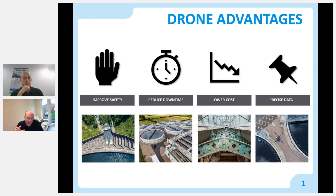But while we're in that, the hidden thing is the value add. What else can we do while we're doing that, where we've displaced those scaffolding costs? So we may have gone in looking just for the asbestos in that building, but actually we've done the inspections of the steel work and the other roof structure as well. So we've got that added benefit from that.